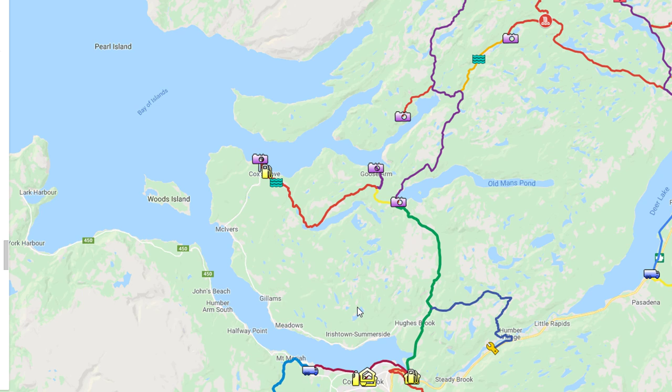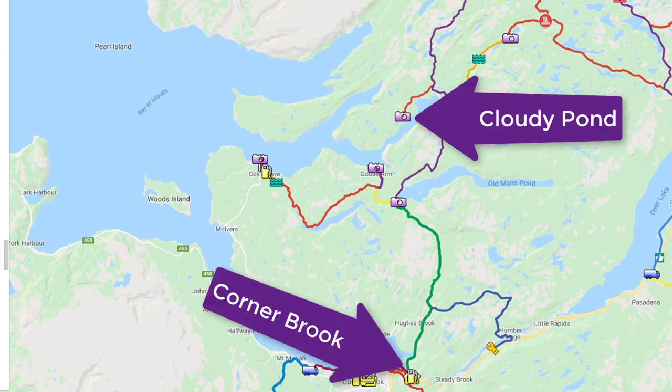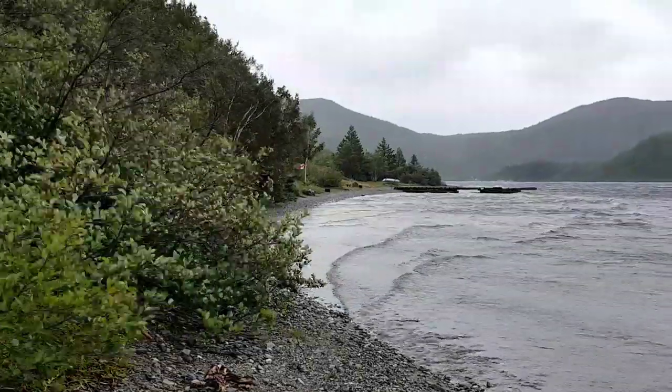Stay tuned for part 3, where you're going to see us travel from Corner Brook to Cloudy Pond with stops in Cox's Cove, Goose Arm, and Old Man's Pond. And you'll be able to see how we dealt with that hurricane.